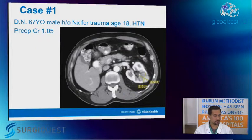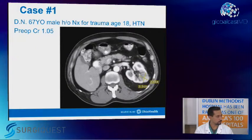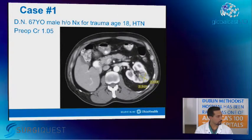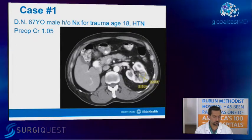When you look at this scan, Jim, what are some of the things you're thinking about in a solitary kidney case like this? Is this something that you would approach off clamp? No, I definitely would not do this. This tumor is a bit deeper than I'd be comfortable doing off clamp. The tumors I try to do off clamp are really cortical tumors. This is very much against the sinus, and I'm probably going to get a collecting system here.